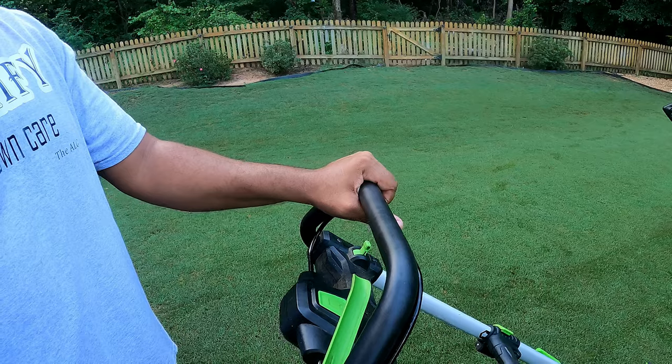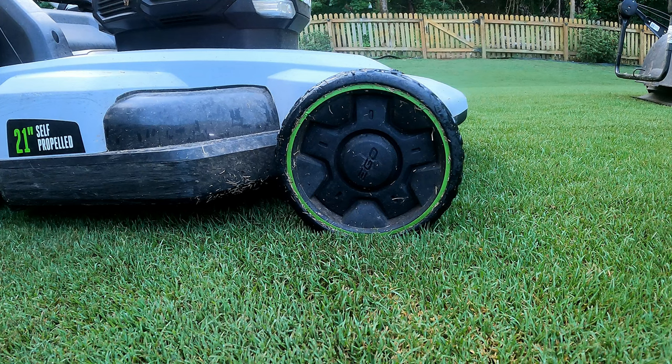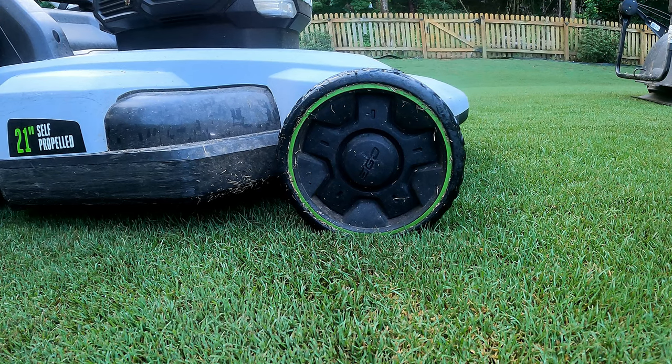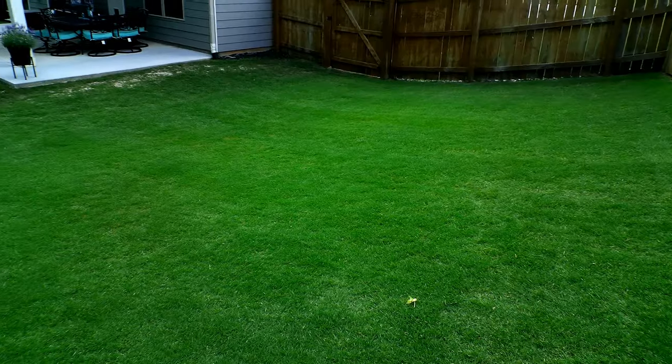Another thing to consider is if you add weight to the handle as you're mowing, you're gonna notice the front tip of the mower is slightly gonna tilt up as you're mowing. And that's also gonna contribute to an uneven cut. The same thing can also happen to a gas mower, but it seems to be more pronounced on the electric mower just because of its lighter weight.